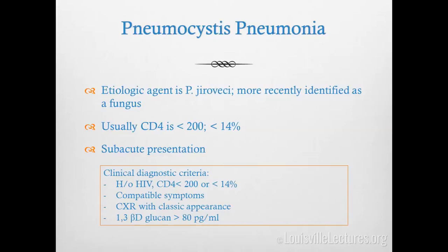So this is Pneumocystis jirovecii, and most recently identified as a fungus. Thought it was a protozoan for a long time, but finally with RNA sequencing, this is a fungus. Usually folks have to have a CD4 that's less than 200 or less than 14%. And the key here is that it's a subacute presentation. So if you have a patient that said, I started getting sick 2 days ago, then it's less likely that this is pneumocystis. Again, that being said, we've had several patients that felt poorly for weeks and then all of a sudden 2 days ago felt sicker.